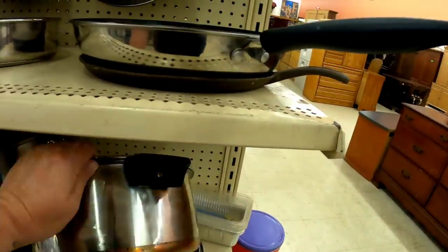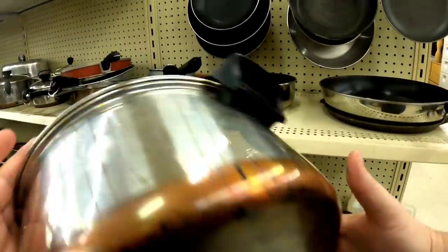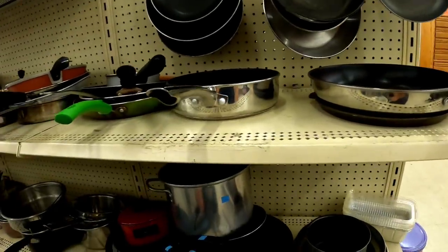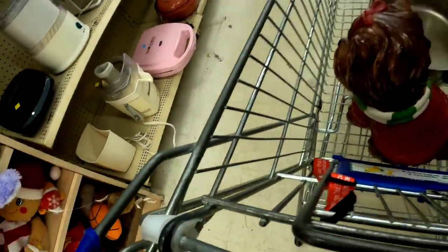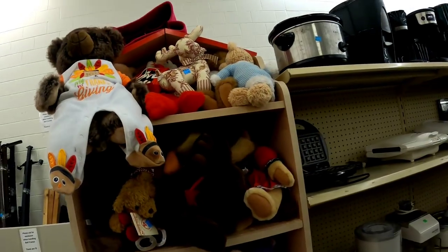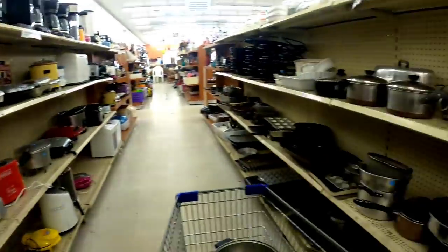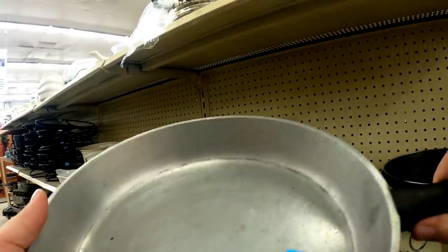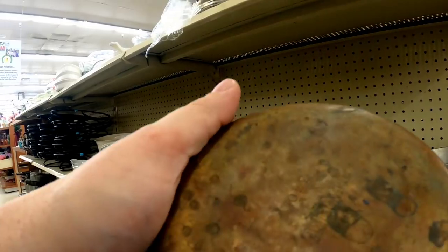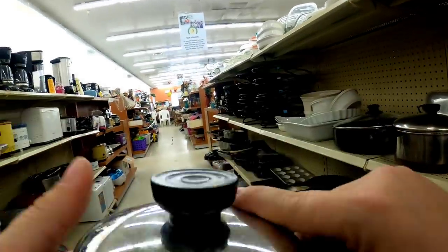So I see a copper bottom here. This is Revereware. I do not see a price on it. So I guess we could ask him. Let's look at the other side of the plush. Oh, it's like a baby Revereware pot. It is a baby Revereware pot. Why do none of these Revereware pots have prices? It's a question.